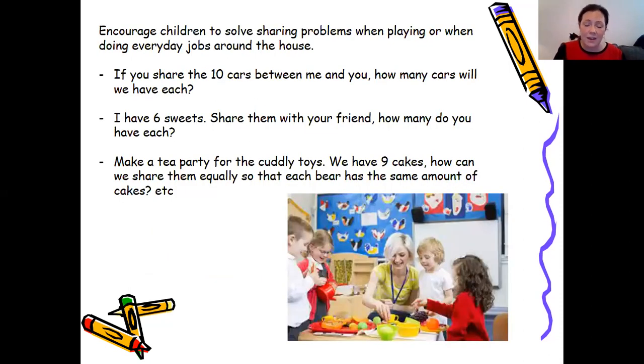With sharing, the best way of helping the children to understand this type of calculation is by putting it into real life. I think one of the things that we always say to children of that age is you've got to learn to share. You must share your sweets, you must share your toys. So I think by doing it in this way, it's a concept that they will be able to grasp. It's in a context that they'll understand.